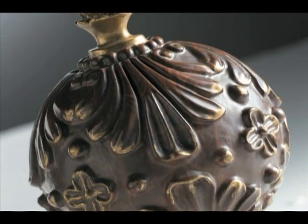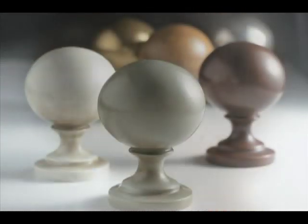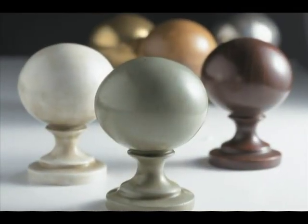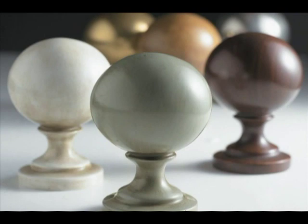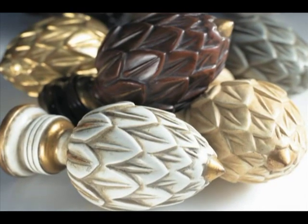Some, again, are very ornate and more detailed, and others are very simple and plain, depending on what is really needed or requested for a particular design situation. We've also designed 8 beautiful hand-painted finishes.